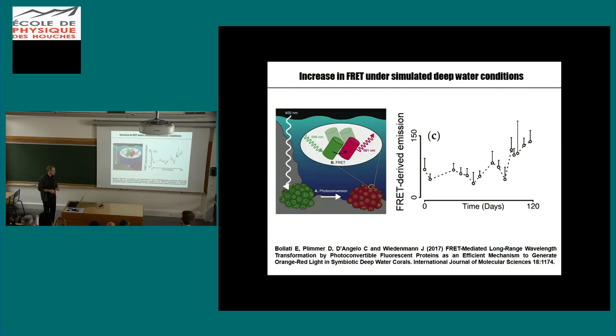So our hypothesis was whether FRET may actually be a mechanism to transform the blue light that is prevailing at greater water depths into the orange light that can then penetrate deeper into the coral tissue. For that purpose, we exposed coral under low light, blue light conditions that simulate a mesophotic environment, and we measured the FRET-derived emissions. We looked specifically at the orange fluorescence that was produced via FRET. And what we can see by measuring that in the coral tissue is that we get a substantial increase over time. So there is obviously an equilibrium between the green and the red chromophore that is adjusted in a way that allows a very efficient FRET conversion of the blue light to the orange light.